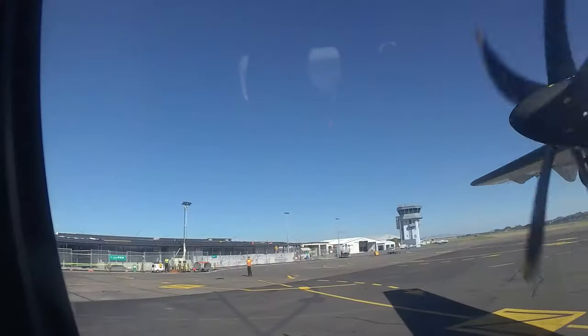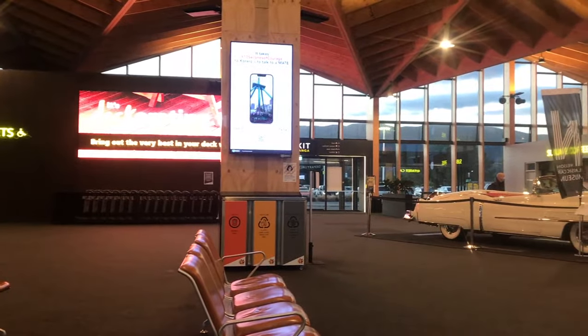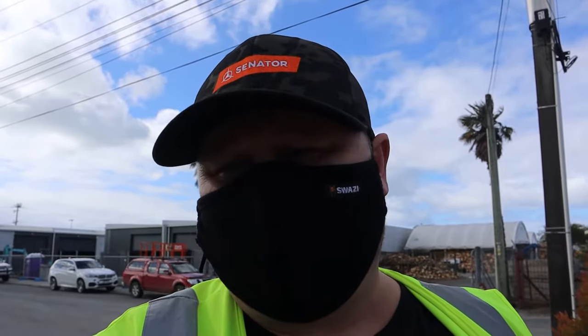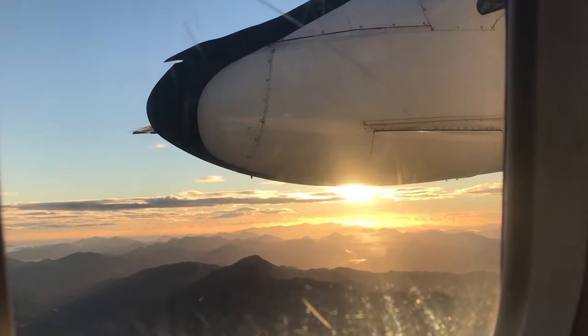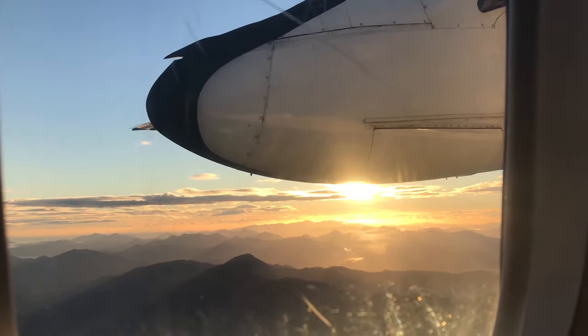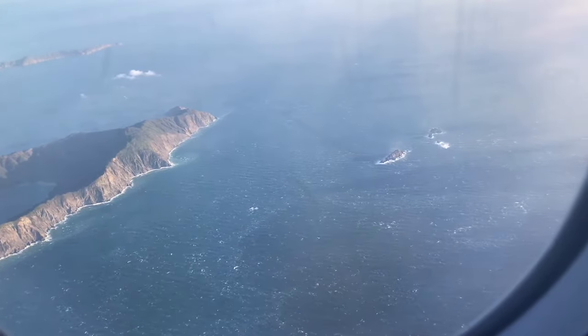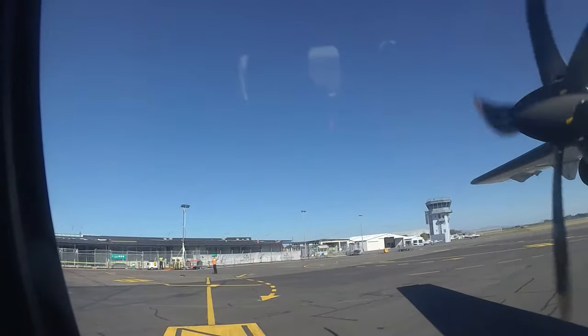Welcome to Napier. We'll start the story right at the start. Last week I was meant to make a flight to Napier. Air New Zealand cancelled my flight, and then Sunday it took 2 hours to rebook the flight to come to Napier. On Wednesday morning I got to the airport and Air New Zealand cancelled the flight again. I rebooked for Thursday and have finally flown up to Napier.